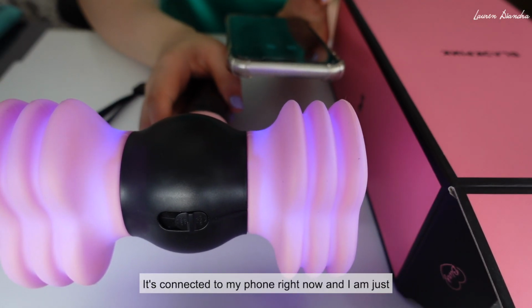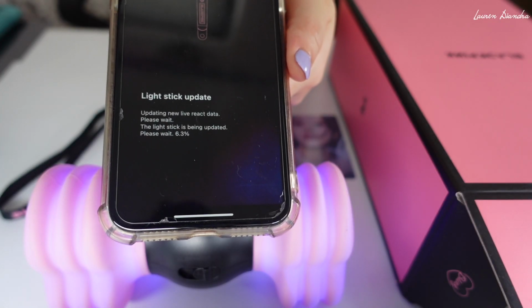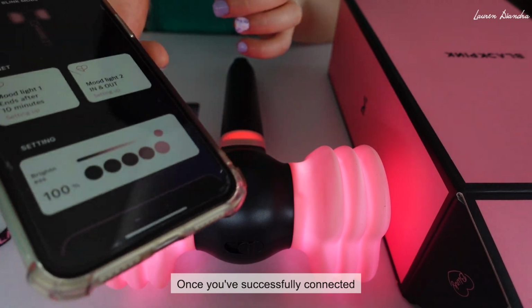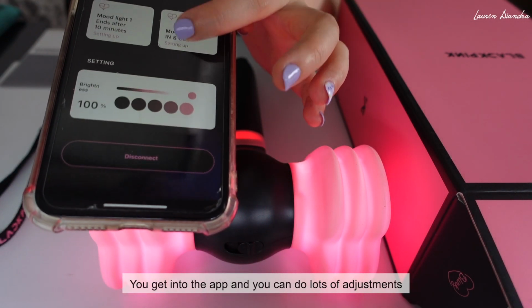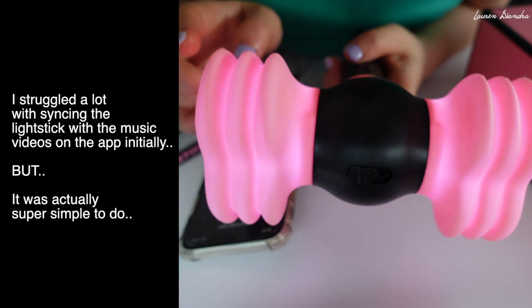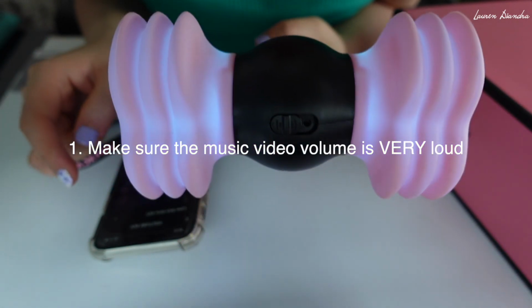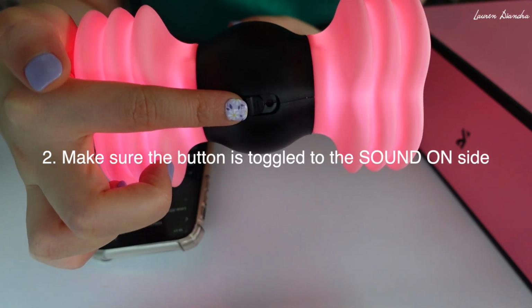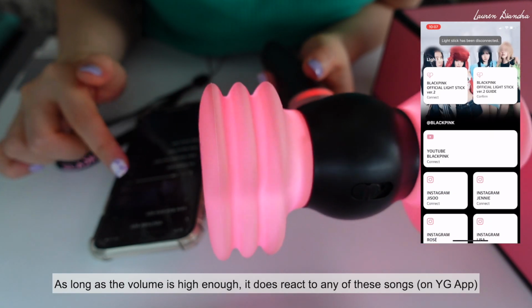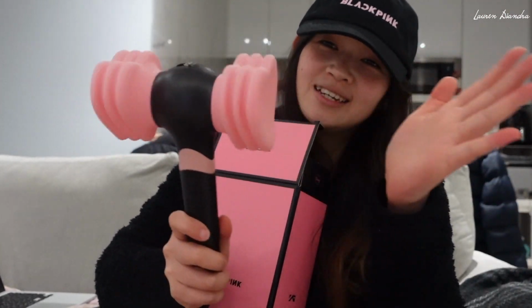It's connected to my phone right now and I am just updating my light stick. Once you've successfully connected, you get into the app and you can do lots of adjustments. So the trick actually to get your light stick to work and pair with the music videos is to actually play the music really loudly. Also, there's a button up here. As long as the volume is high enough, it does react to any of these songs. Another cute thing about it is it makes a sound when you hit it.